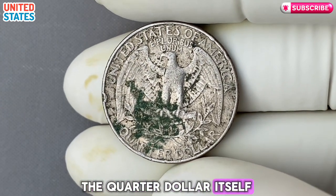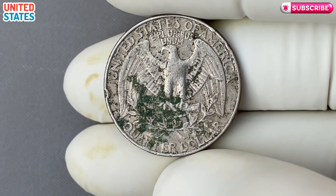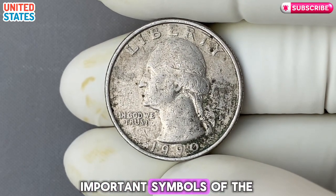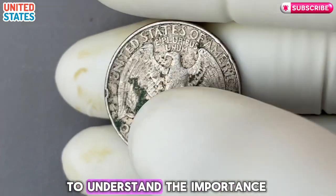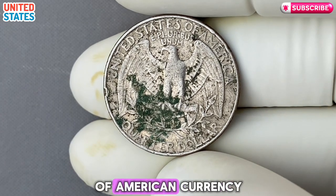The quarter itself has a rich history that goes back to the founding of the nation. In fact, the design on the 1990 quarter is part of a long-standing tradition of featuring important symbols of the United States. But before we get into the details of the design, let's take a moment to understand the importance of this specific quarter in the broader context of American currency.